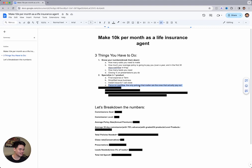And also focus on cash flow. I can't stress this enough. Focus on cash flow. IULs are nice, they'll pay out. Maybe you might get a $1,500, $2,000 commission, but how long does it actually take? How long does it take to be able to do that? The sales cycle is so long that it just takes a while, right?